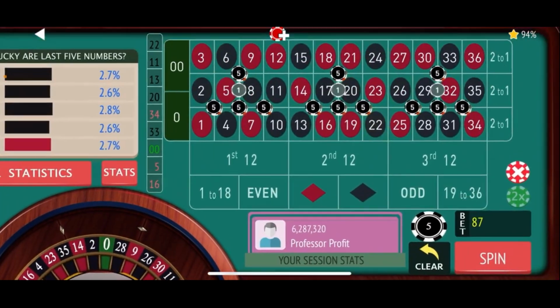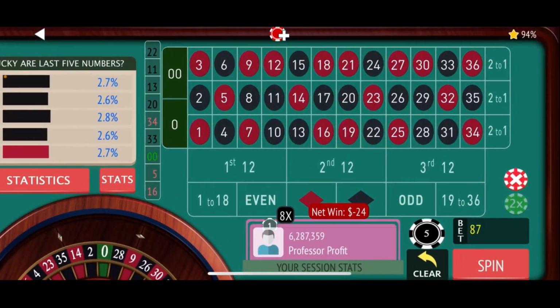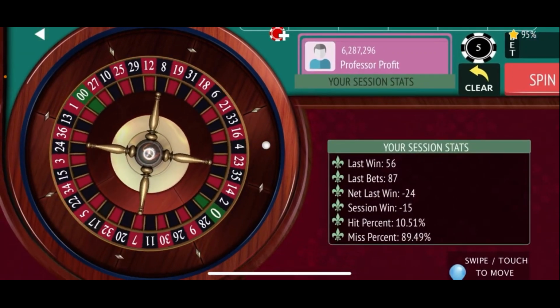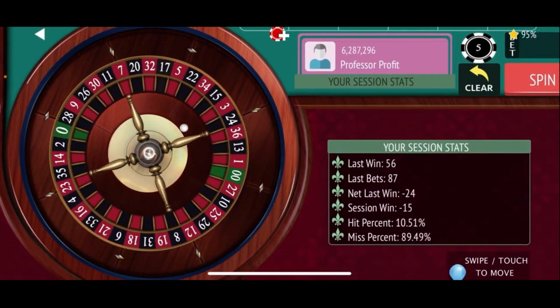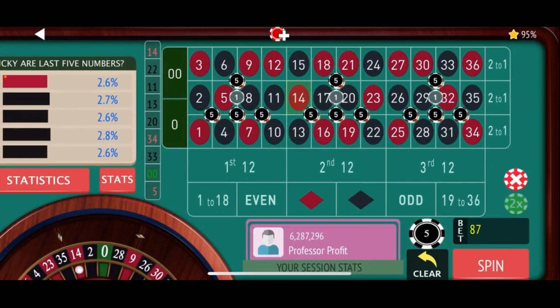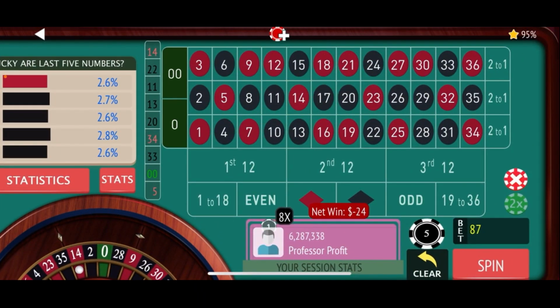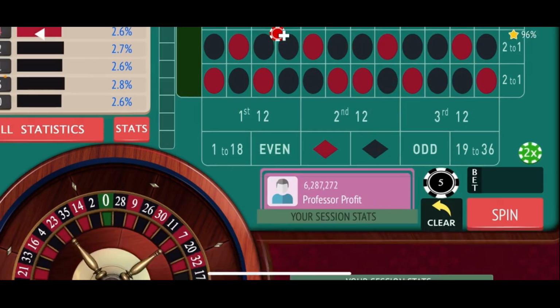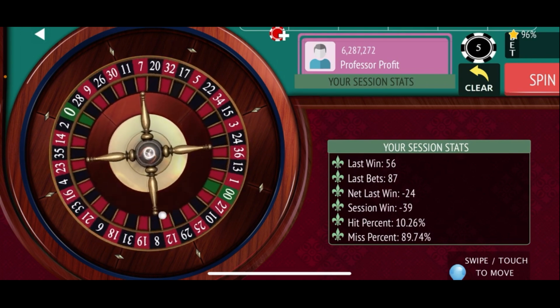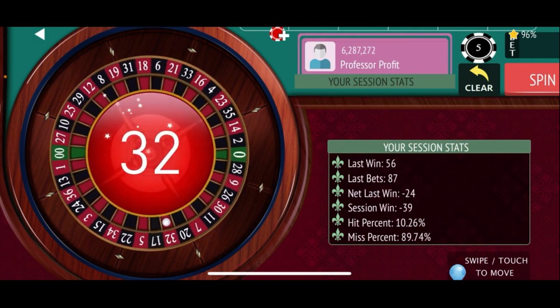This is a 22 black. That's our third partial loss, so we'll just rebet again. We're now down $15. And there's 14 red, so that's going to be our fourth partial loss. So one more partial loss and we'll have to go up to the next level. Let's see if we can get a winner here.